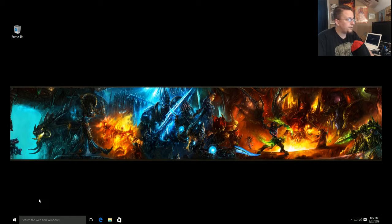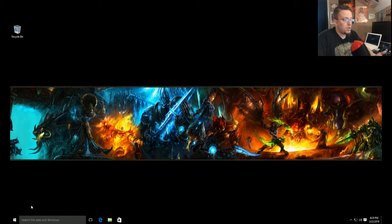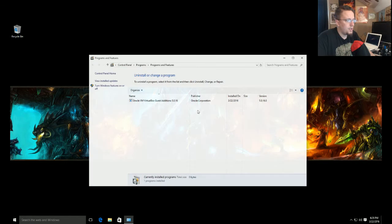All right, so to get to your control panel where you're going to want to remove those unwanted programs, the quickest way is to go down to the start button and right click on that start button. In the newer versions of Windows 10, this will all be black and gray, but the items are still the same. So you're going to go up here to Programs and Features when it pops up. And then this is going to load everything that's installed on your computer. As you can see, mine's pretty naked right now.